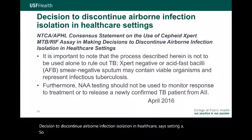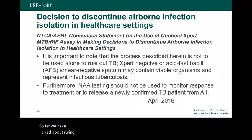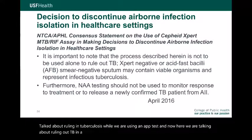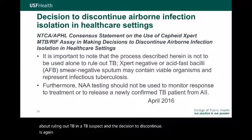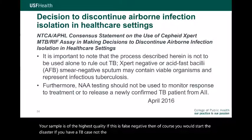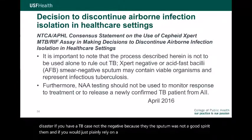So far we have talked about ruling in tuberculosis while we are using a NAT test. And now here we are talking about ruling out TB in a TB suspect. And the decision to discontinue is again very important, that your sample is of the highest quality. If this is false negative, then of course you would start a disaster if you have a TB case, not negative because the sputum was not a good sputum. And if you would just plainly rely on a laboratory result and release that TB suspect, actually a TB patient, from airborne isolation, would be a real catastrophe.